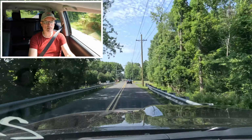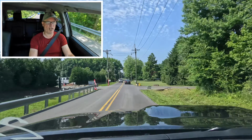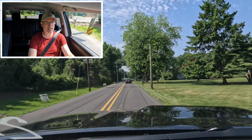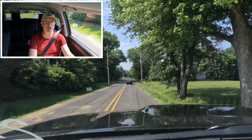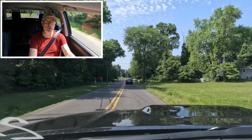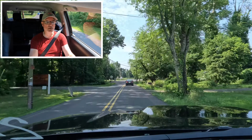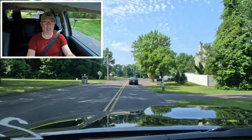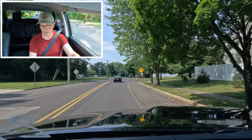This one is set up more for road use, very compliant on the road, very smooth. You can get some wind noise, some tire noise and some noise from the outside, but certainly not as noisy as I was expecting it to be in this 4Runner. So I do appreciate that from Toyota.